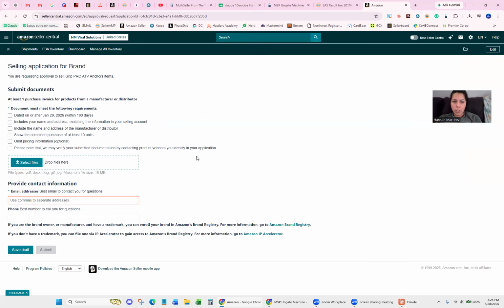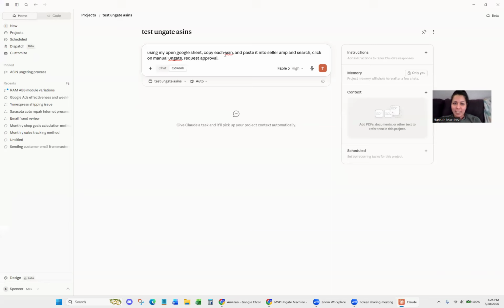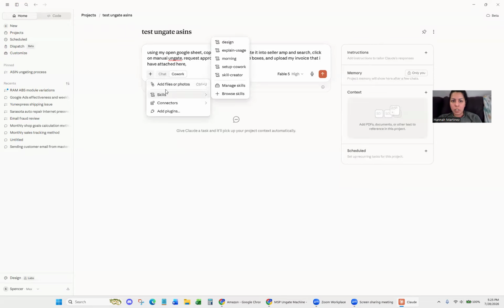And then we get to this screen where we have to check all these boxes. So I'm going to tell it check all these boxes. You're literally just telling it what to do. Check off all the boxes and upload my invoice that I have attached right here. So we're going to hit this plus sign and we're going to give it the invoice. So we're going to add a file.